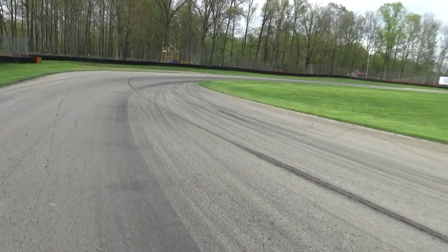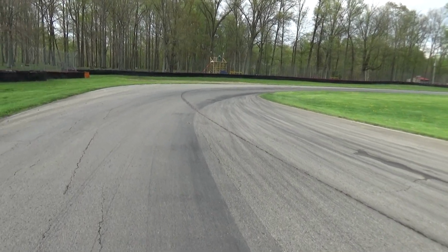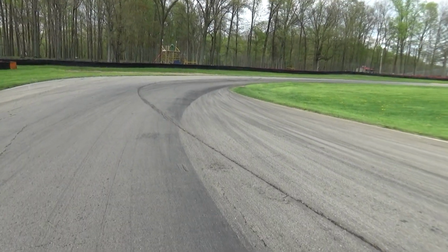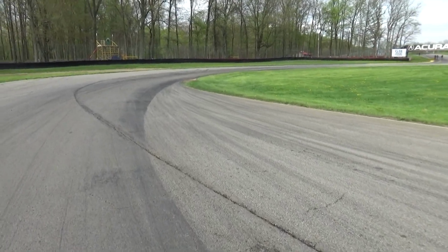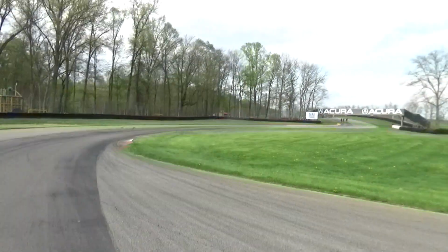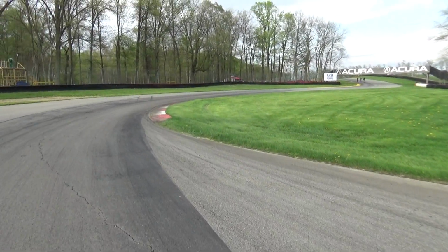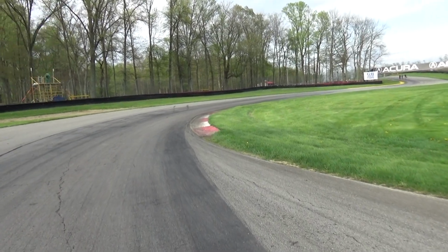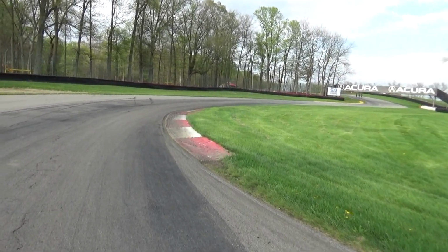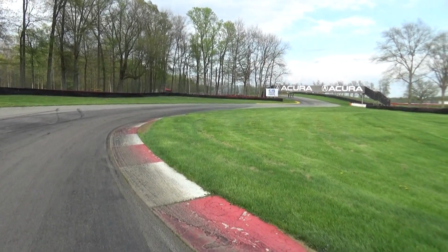All right, so we have this right-hander right here. I think following the right-hander way over there after that left is what leads us into Thunder Valley, if my memory serves me right. And if it doesn't, well, I've been up a lot, so it is what it is. We'll just blame sleep deprivation on that one.